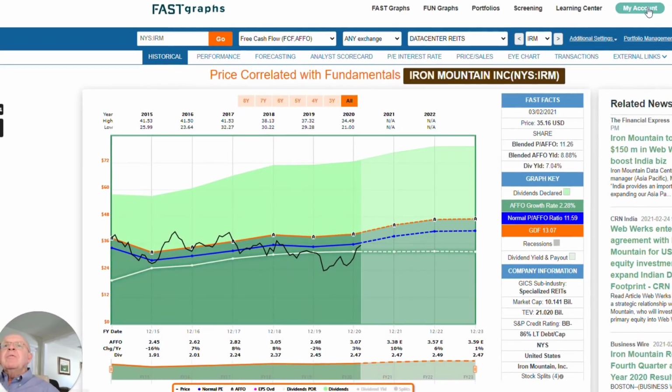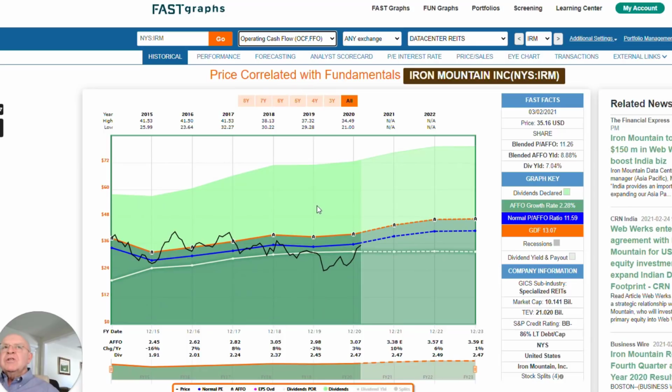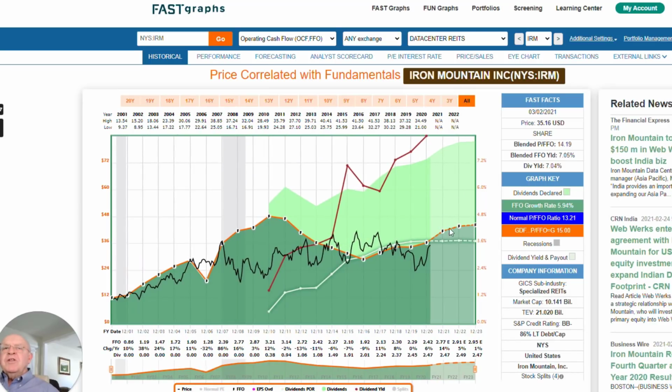And then finally, I'm going to show Iron Mountain here. Iron Mountain is kind of interesting. This is AFFO, the adjusted funds from operations. And again, you only have about 6 or 7 years of adjusted funds from operations. Funds from operations, as I illustrated before, they've been collecting that for a long time. And so I've got a much longer history of funds from operations with this company.